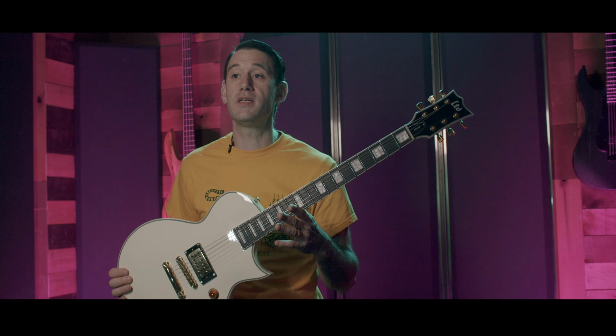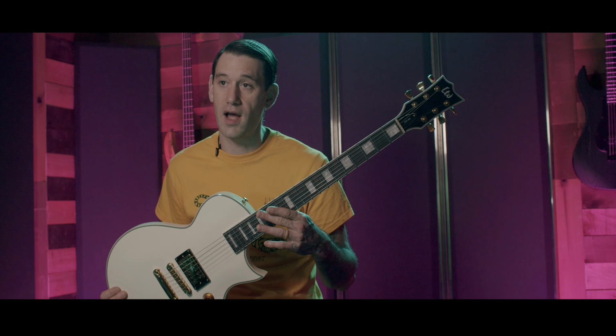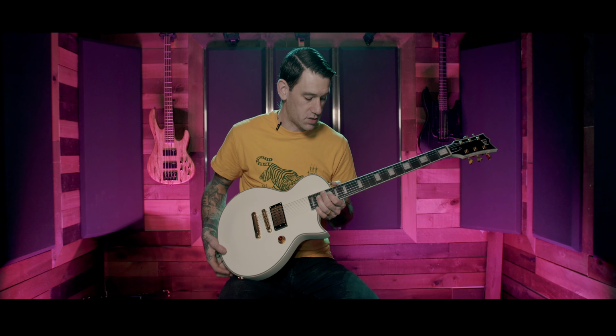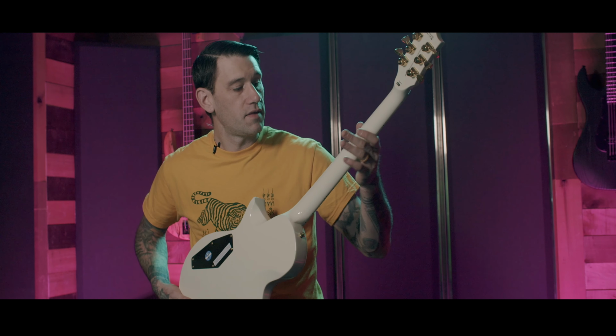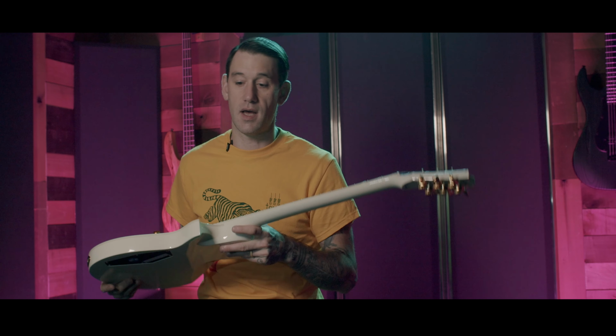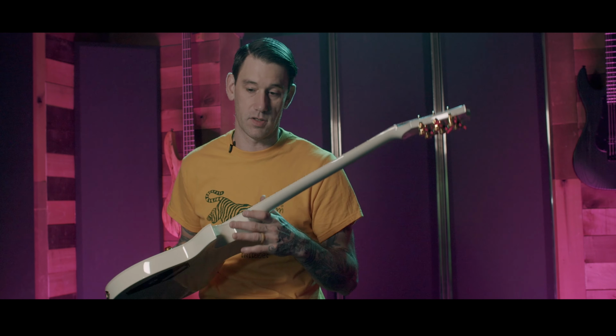This is a 3-piece set-through mahogany neck. The profile is thin U. It's finished off with a Macassar ebony fingerboard and 24 XJ frets. The scale of this guitar is 25.5, and the radius on the neck is 350 millimeters.